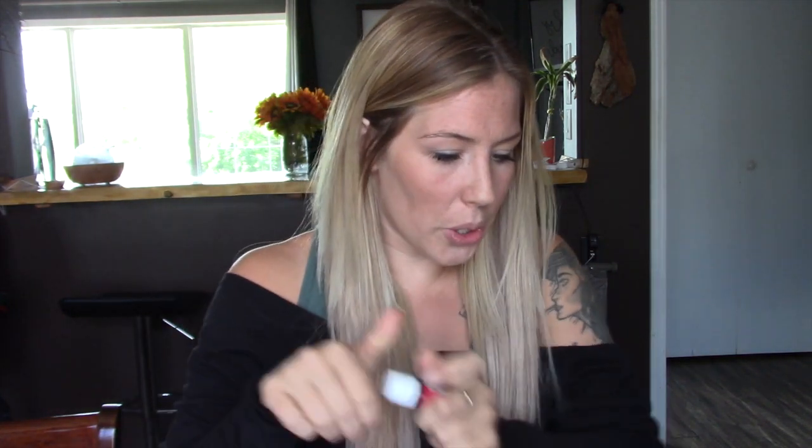RC. So this is a natural health product and it's another blend. RC stands for respiratory comfort. It's a blend of 3 different eucalyptus, myrtle, pine, lavender, cypress, black spruce, and peppermint.